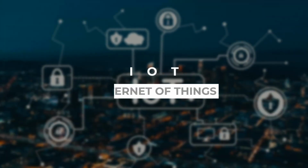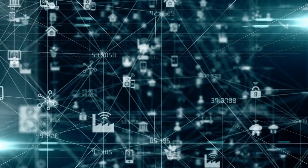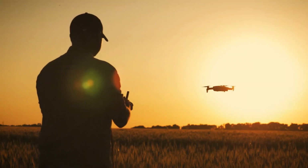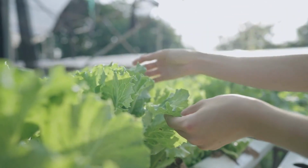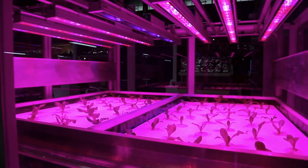The Internet of Things, IoT. IoT is making huge strides already in agriculture to boost yield, monitor crops at any given time, and make farming more efficient. IoT has huge benefits for vertical farming, giving farmers the ability to control the growth environment, analyze crop growth, and make it more efficient.